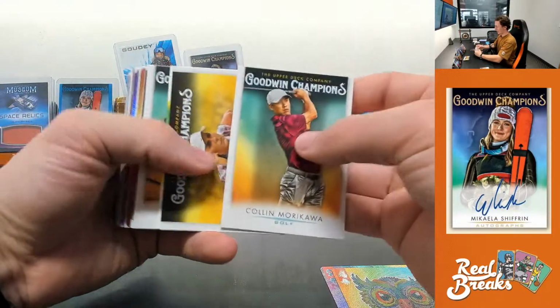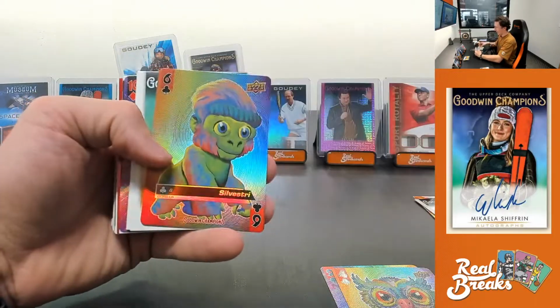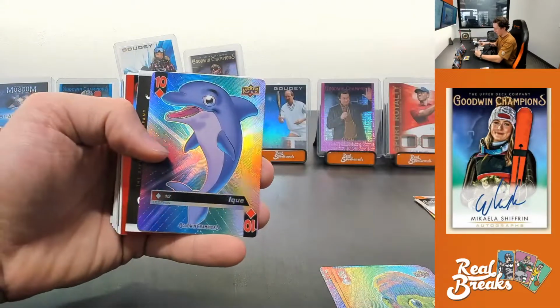Yeah, they're pretty awesome. Everything looks really good, Nate. Besides, depending on what your thoughts are of the playing deck stuff, I think this set is really, really strong.